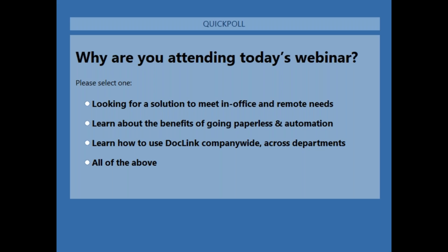That could be one. It could be that you're just simply seeking education on what it means to go paperless and have AP automation in your organization. It could be that you're clear that there is an enterprise-wide need in multiple departments to really drive productivity and make things go much faster in the organization. It could be everything as well. So let's give a moment for everyone to select the answer or answers that's most relevant for them, and then we can continue on. All right, so are we getting some poll answers, and is it okay to continue on?